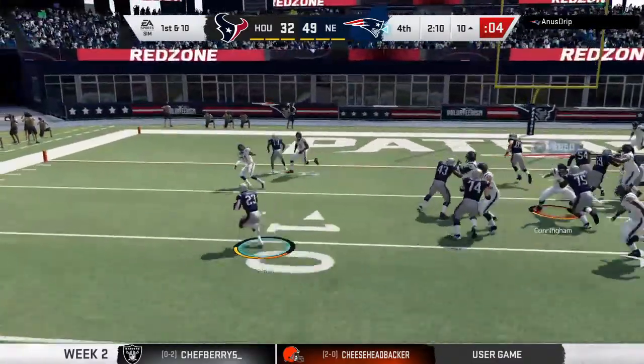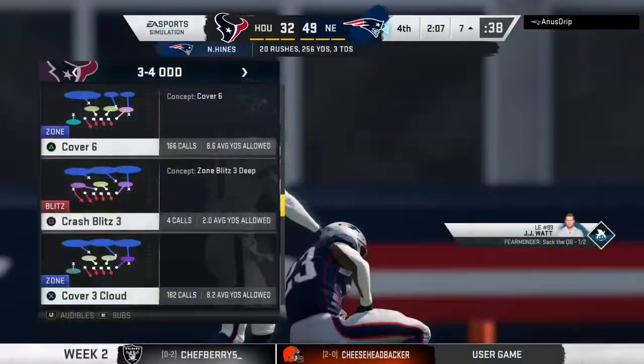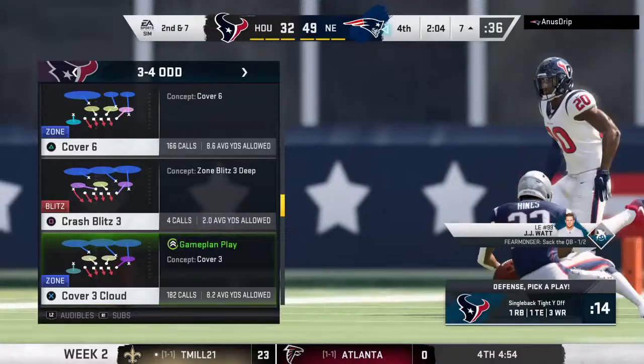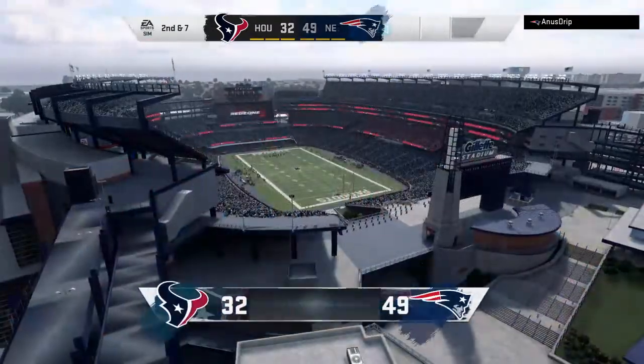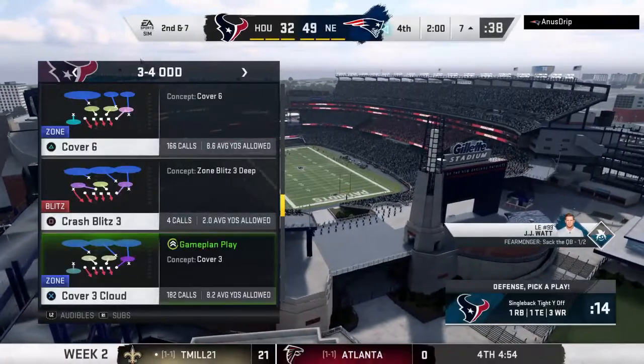They'll run on first down. Hines. 3 yards on the pickup there, and it'll be 2nd down. It's a pickup of 3. Brings up 2nd and 7 at the 7-yard line. 2 minutes left to play in this football game here on EA Sports. They're running it.